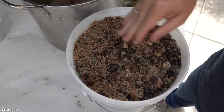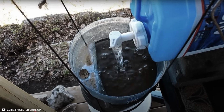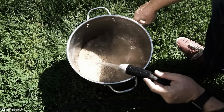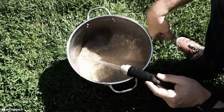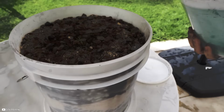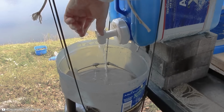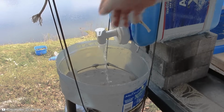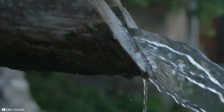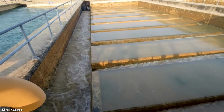Sand has a natural ability to trap dirt, dust, and even some bacteria, ensuring that the water coming out is as clean as possible. Now, it might sound basic, but there's something incredibly efficient about using sand in this way. The Amish have been doing it for generations, and the results speak for themselves. It's a natural filter that doesn't require any complex equipment or fancy chemicals. It's just pure simplicity, and in this case, that's exactly what makes it so effective.